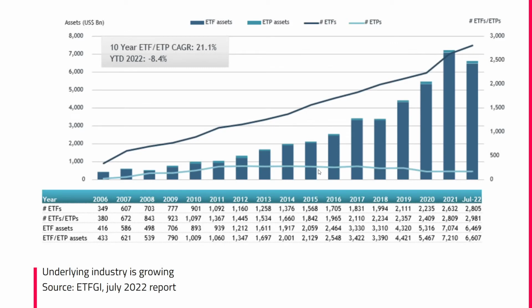But yeah, you could say the underlying industry is still growing trend-wise, and actually quite fast. Though most of the growth has been in the period after the financial crisis and before COVID. Now it's just stabilizing, so we'll have to see if that continues.